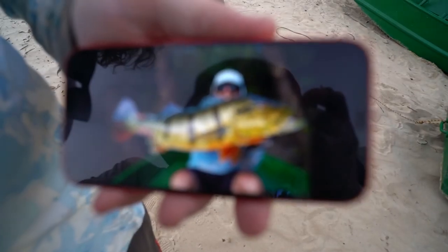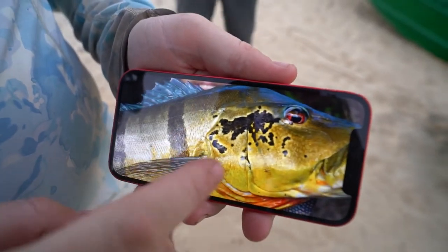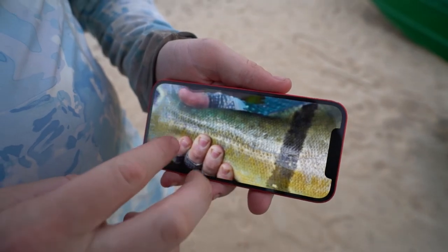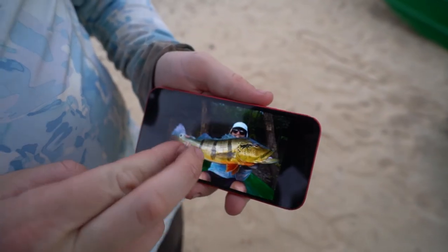Dude, the colors on that fish are insane. I know. Look at this. Oof. Dude, that white rattlesnap you had. Look at this. Or whatever it was called. Look at that tail, dude. That broke off on like an 8 or 9. Huge.